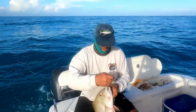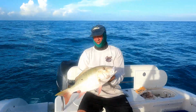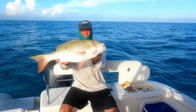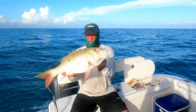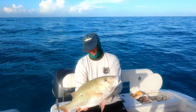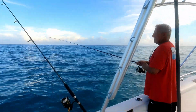Woo! That is a Key Largo mutton. Very, very nice fish, Al. How was that fight? That was a pretty good one. Got me down there on the bottom, it seemed like. Now you had him rocked up for a minute, but you got him out. Good job. All right, Arthur's getting a bite.